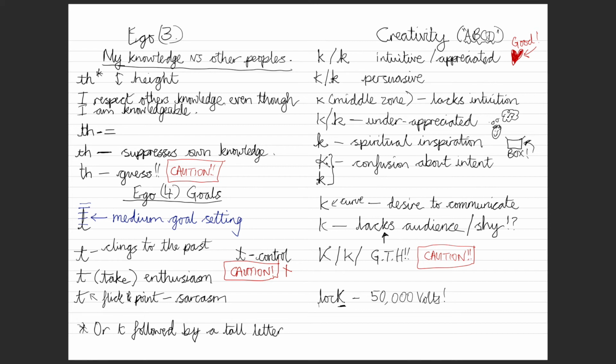Yeah? Okay, that's different from the underappreciated one. The underappreciated one would cook a meal for someone, and the response would be, oh, what do you want? What have you done wrong? Whereas the loopy confusion about intent K is basically, yes, I appreciate what you do, I don't fully understand what you mean.